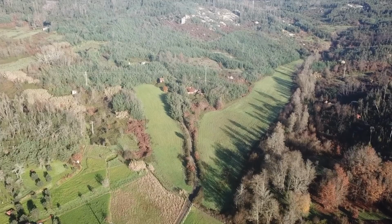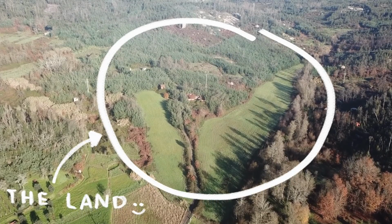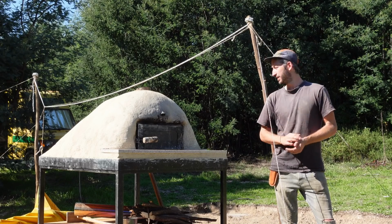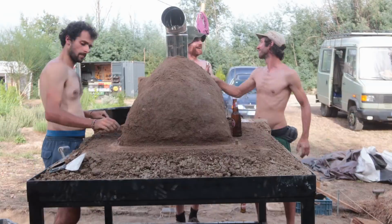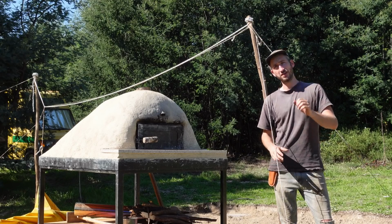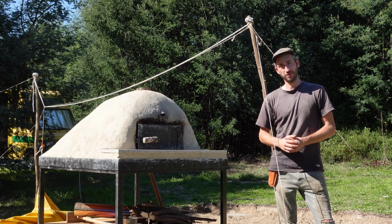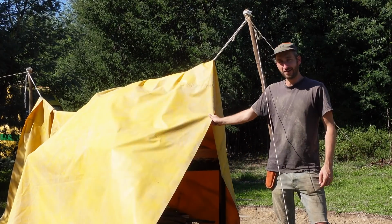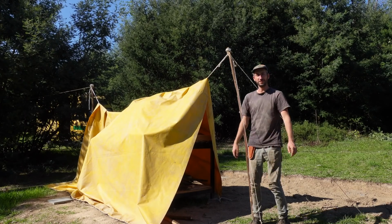So we bought this big piece of land and are prototyping a more sustainable way of living. Not sure how it's gonna go, but let's see. And in the previous video you could see us building this clay pizza oven, which works great, makes delicious pizzas. But realistically it most of the time looks like this. It's covered under this yellow canvas to make sure it doesn't get wet. Still a construction site around here.